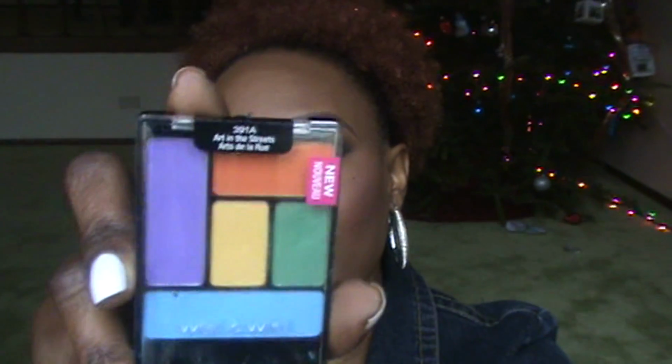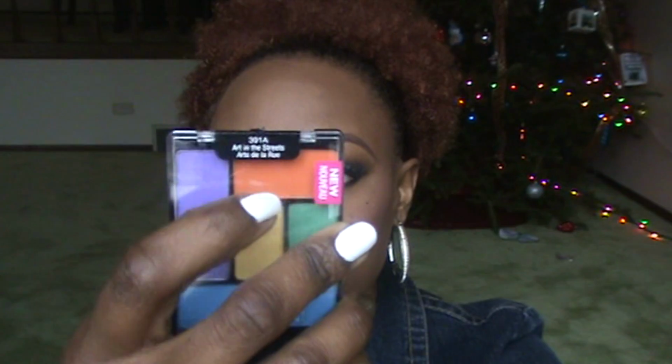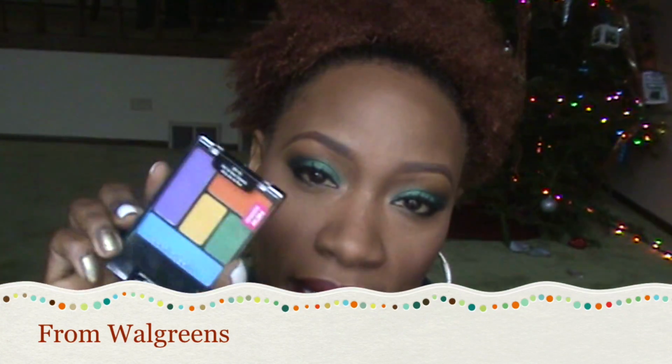On my eyes, I just picked this up, I think yesterday or the day before. It's the Wet n Wild eyeshadow, Art in the Streets. I really only got it because of that orange, because you guys know I like to do a transition color with the orange. So I wanted to see how this came out. It's normally $3.99, but it was $1 off, so it was $2.99, which is awesome.